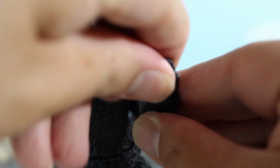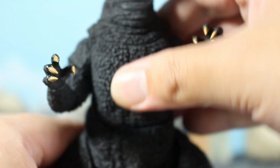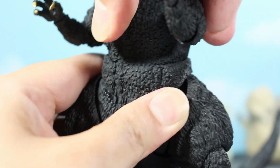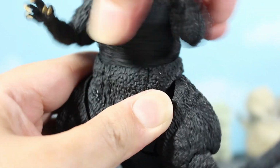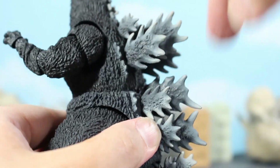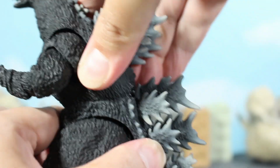Hands around ball joints. Can rotate them all the way around. No issues there. The waist, very tight on mine, but it's only gonna turn so much. Thankfully, there's clearance here with the dorsal fins. There's kind of like a gap there, which is always good.